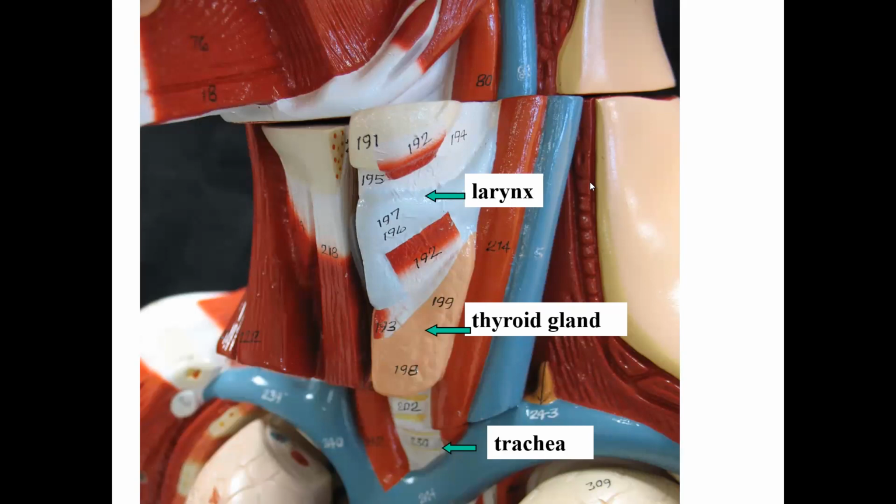Okay, so the first gland we're going to take a look at here is the thyroid gland. The thyroid gland is found in the middle of your neck. It is shaped like a butterfly or the letter H. You can see on the torso model where it's located.